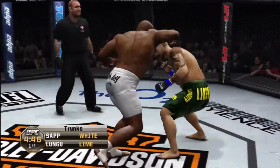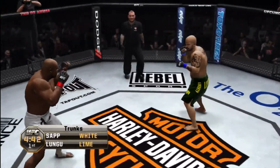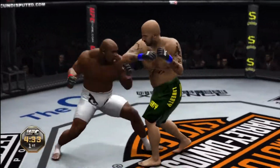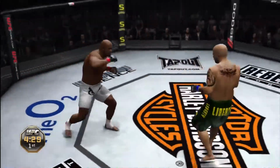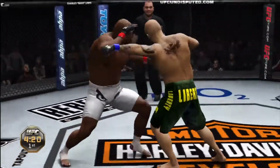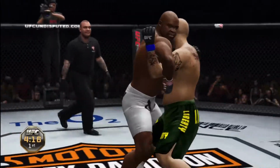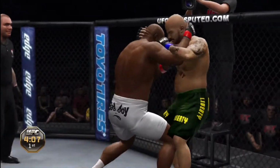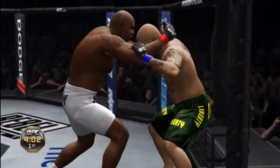What an exchange here. Both guys banging on the inside, Mike. 1-6, 2-5. Oh, they're just throwing. Oh, they're exchanging here. Little face. Get to the liver. Push kick. He's got the clinch. Follow up. Knees. Pushing him up against the cage.